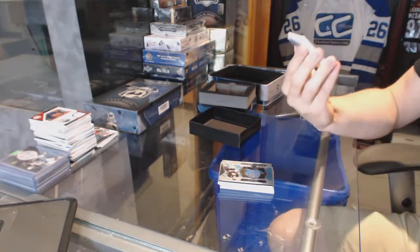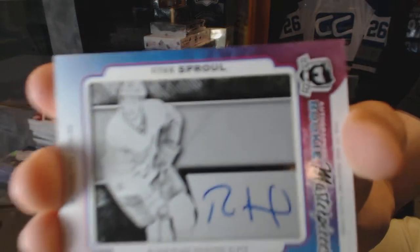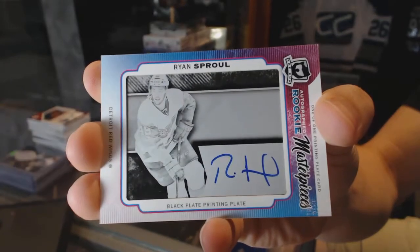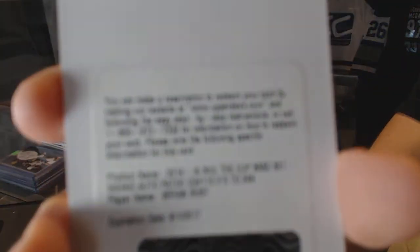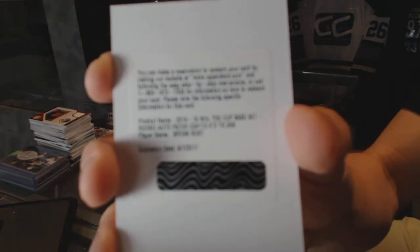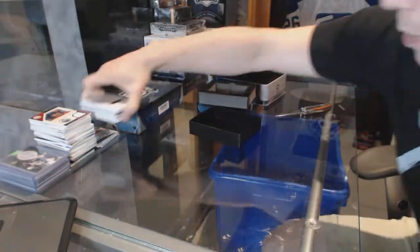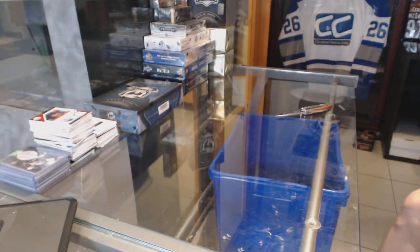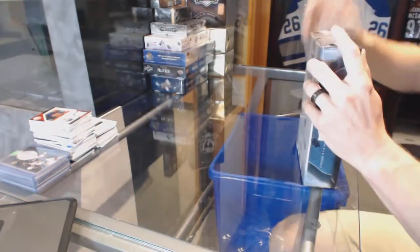We've got a Rookie Masterpieces 1 of 1 autographed black printing plate from SPx for the Detroit Red Wings, Ryan Sproul. And Redemption for a rookie patch auto, numbered to 249 for the Pittsburgh Penguins, Brian Rust. Brian Rust, rookie patch auto of 249 for the Penguins. All right, and tin two.